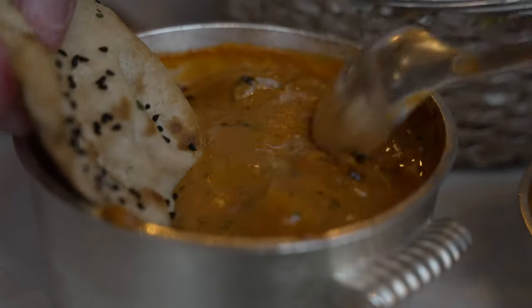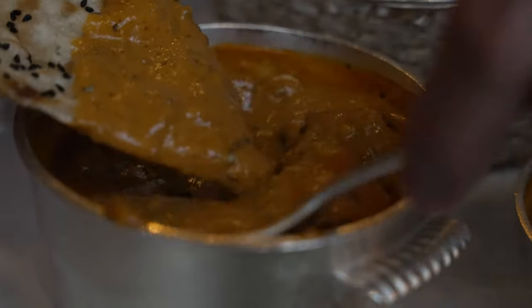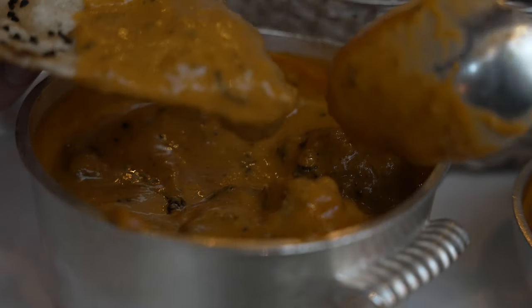Gonna dip it in, get all of that beautiful sauce on. Nice. The fingers. I love butter chicken, guys. It's so good.